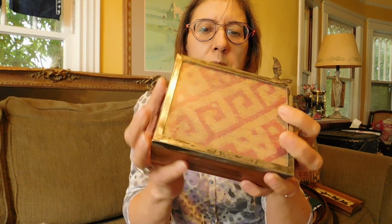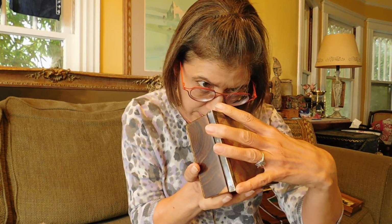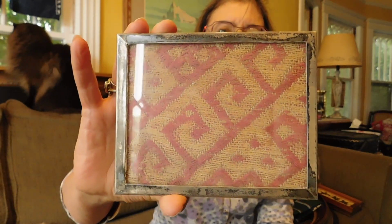This was a cool find. This appears to be a wooden box, and it has a lid with a piece of hand-woven fabric under the glass. And this frame around it is sterling silver. And I got this box. It is marked, I think it says 925. Is that right? Yeah, it says 925 Peru. And I got this for $10. And I did a little bit of research and discovered a few others similar to this. And the conclusion seems to be that this piece of textile is pre-Columbian, which means like 1400.